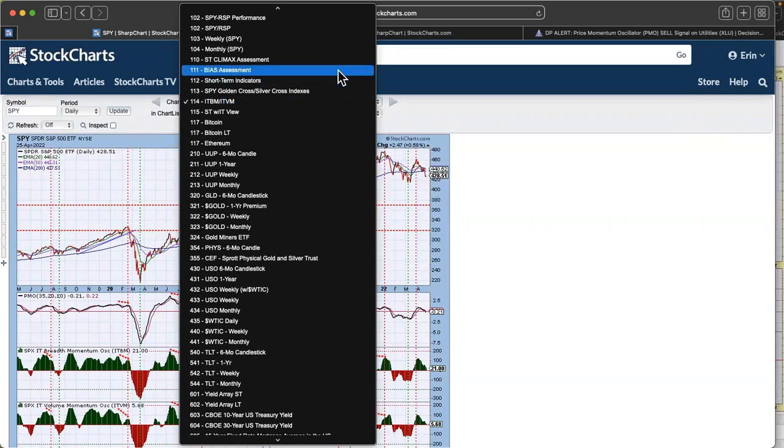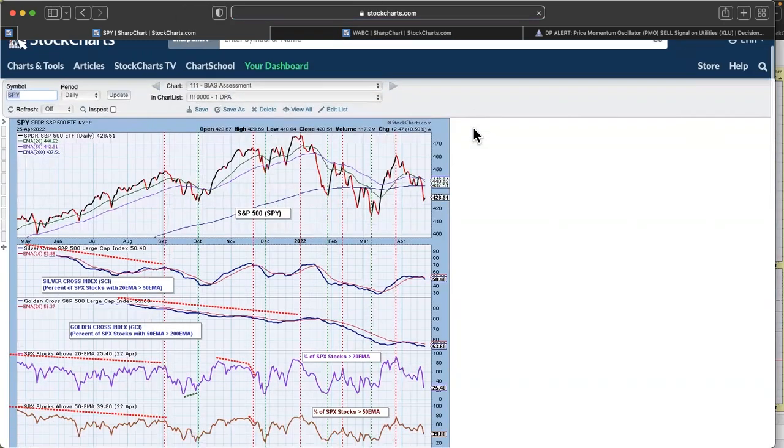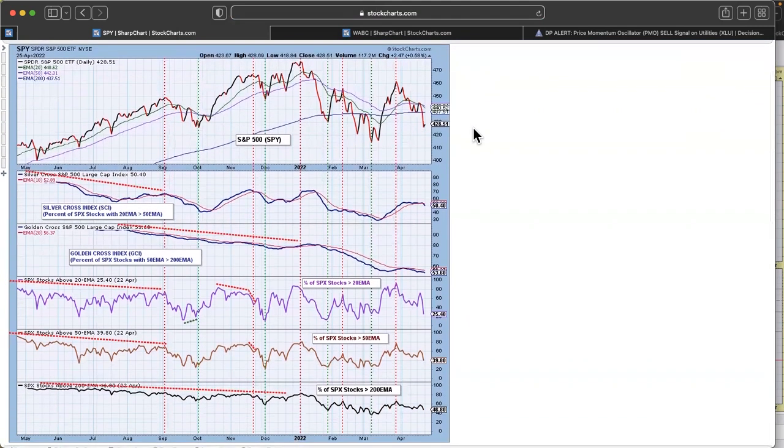All right, so the last one I'm going to do is my bias assessment chart. And this one I want to explain just a little bit more about how these percentages work and as far as our bias. So Silver Cross Index, how many stocks have a 20 above the 50? About half of the S&P, which isn't terrible, but we do have a negative crossover and we can see that Silver Cross moving lower. The Golden Cross Index, how many stocks have a 50 above their 200, are basically those stocks that are still in sort of a bull market configuration, only 53%.